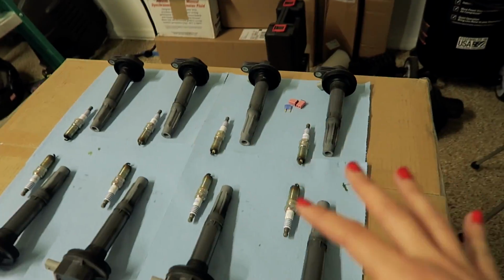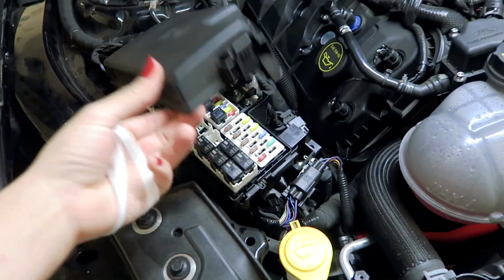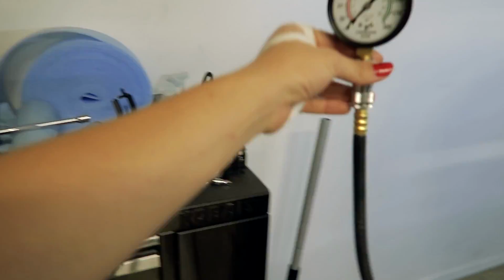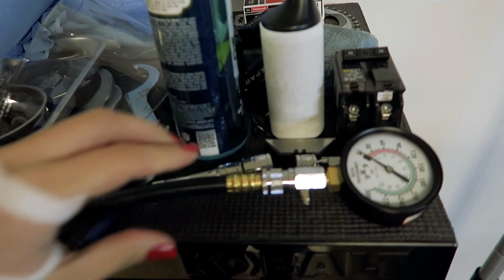So in order to do that, you have to remove all of the coils and the spark plugs just like I did. And now those 2 fuses that I removed, those are for the fuel pump and also for the injector. The reason that I removed them is just so that when I try to start the car, it won't be trying to dump fuel in. But in order to do this compression test, you're gonna need this compression tester. So this is what it looks like. I got mine from Amazon. I think it was around $40.